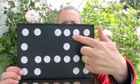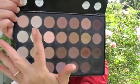Then I used, boy, this is hot. I've had it out in the sun. I got from Coastal Scents the neutral palette. I got this probably 2 or 3 years ago when I first started watching. And take out the little plastic insert. I've made what I thought were dupes. They're not really dupes. And this is the palette.